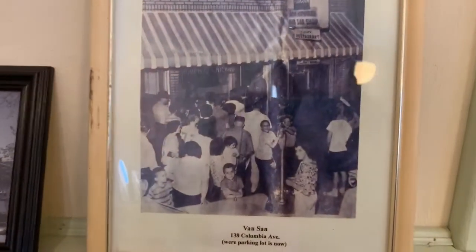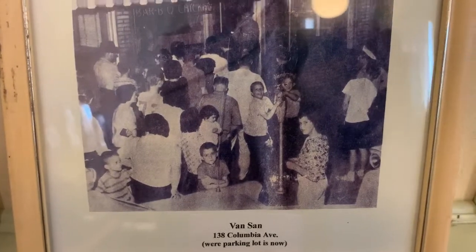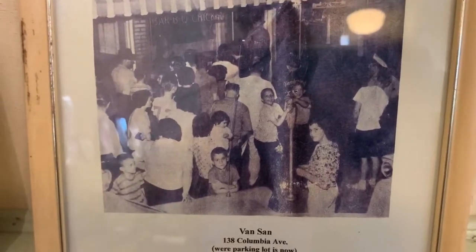This is the Van San, a local restaurant. It was at 138 Columbia Avenue. It's now a parking lot next to what used to be the Upper Bank.